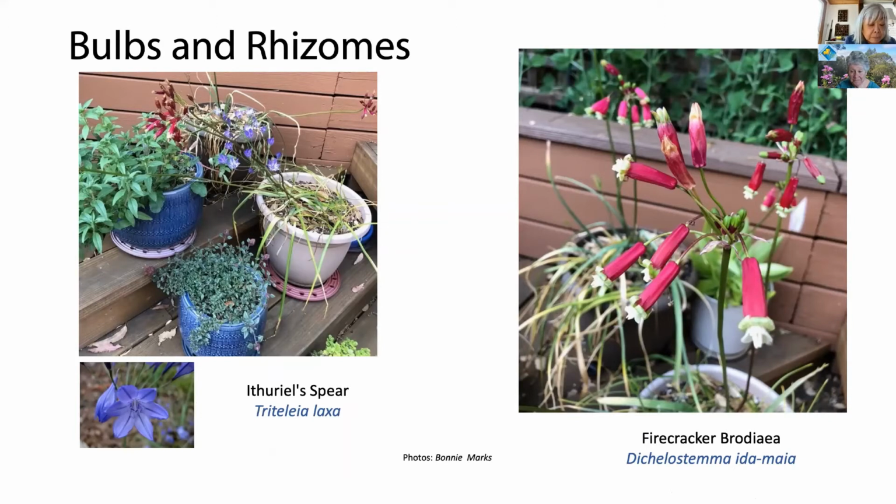The firecracker Brodiaea likes full shade, part shade, full sun. It's the only species in the genus pollinated by birds. So it must be hummingbirds because it's such a deep flower. All right.